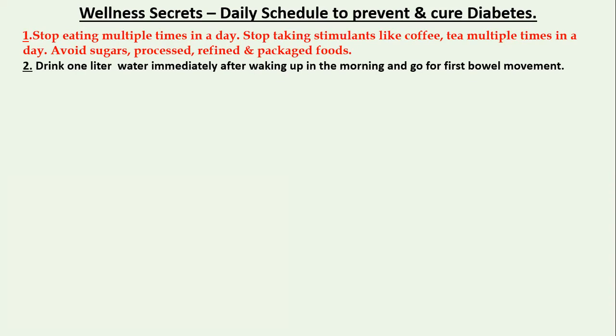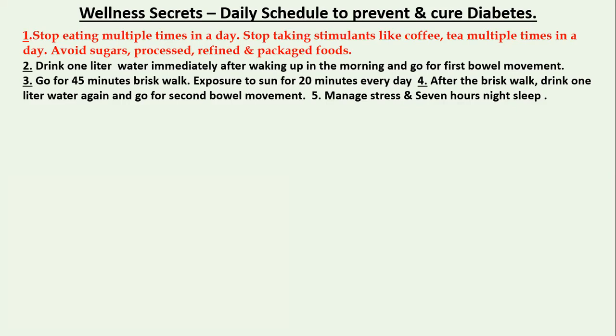Now, what to do? Immediately after waking up in the morning, preferably before sunrise, drink 1 liter water. Focus your mind on your stomach so that you can go for the first bowel movement. After that, go for a 45 minutes brisk walk, spend some time in the sun for 20 minutes, and then come back home, rest for 5 to 10 minutes, drink 1 liter water again, focus your mind on your stomach so that you can go for the second bowel movement. So 2 bowel movements would help you to keep your gut very clean, friends, keep hydration very good, and you will improve your immunity.